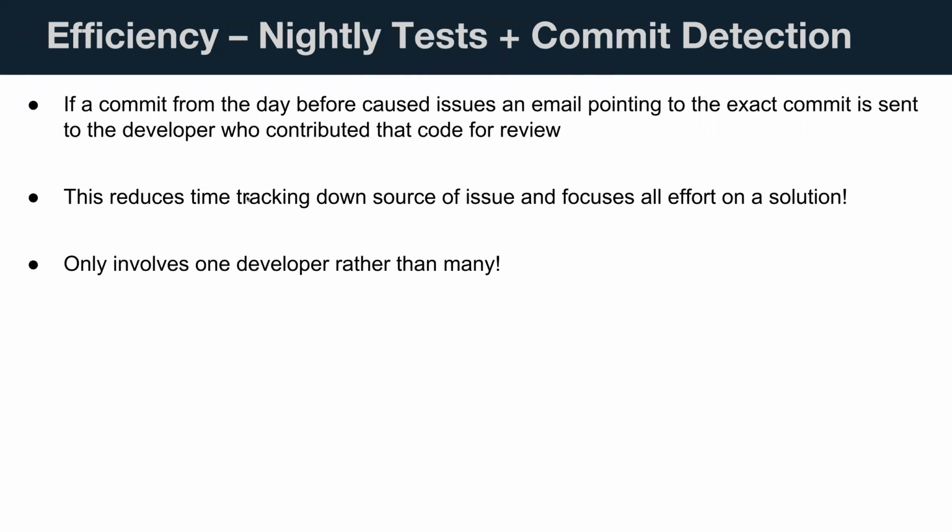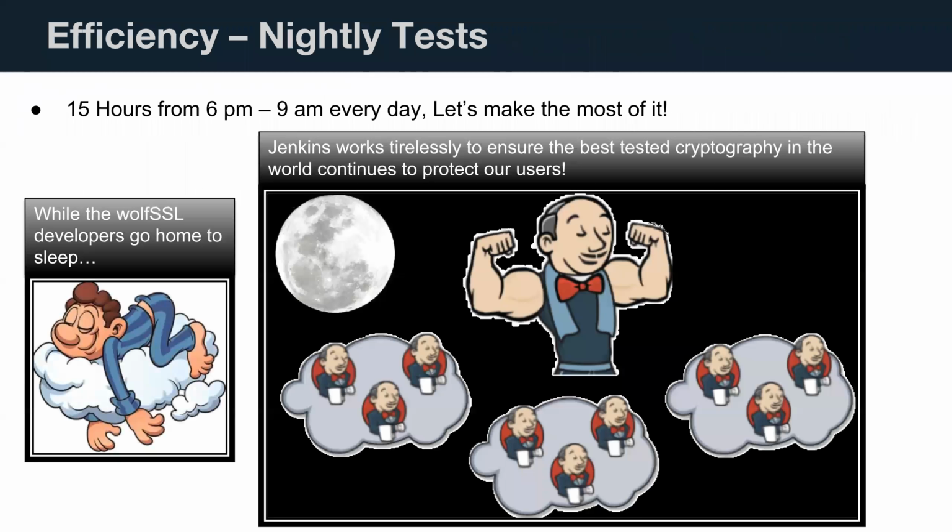And what this does is help us to reduce that time spent tracking down issues, and we focus all of our effort on a solution rather than just identifying the problem. And it also helps us to only involve one developer rather than multiples.